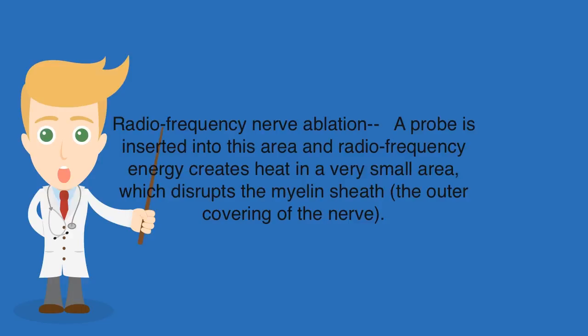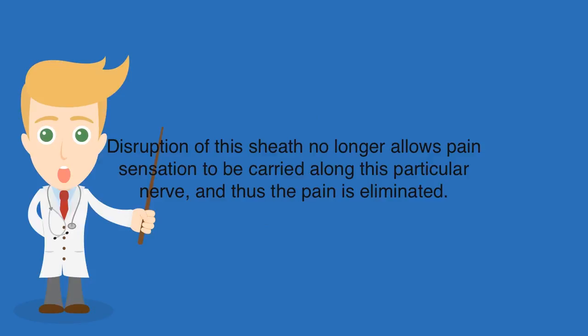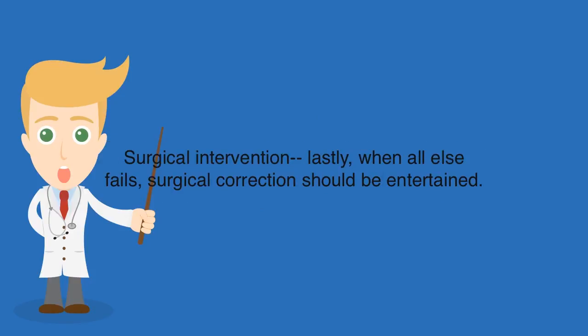Radiofrequency nerve ablation. A probe is inserted into this area and radiofrequency energy creates heat in a very small area, which disrupts the myelin sheath, the outer covering of the nerve. Disruption of this sheath no longer allows pain sensation to be carried along this particular nerve, and thus the pain is eliminated. Surgical intervention. Lastly, when all else fails, surgical correction should be entertained.